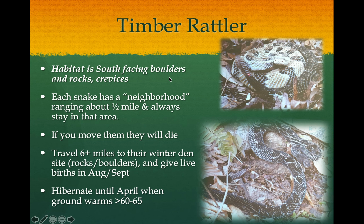It's important to remember, particularly if you're hiking up around this new cave trail or on the south-facing side of Laurel Knob, their habitat is south-facing boulders and rocks and crevices. So that's where it's warm. They love that area. Interesting thing about these rattlesnakes in general, each snake has a little neighborhood. It's about a half a mile in size. They always stay in that area during their season. If you try to relocate one of these things, they will die. They can't survive outside of their neighborhood. But they do travel up to about 6 or 7 miles to find their winter den. So we could potentially have a den up in the cave area or Laurel Knob for a snake that spends the rest of its summer messing around down in Panthertown or something like that.